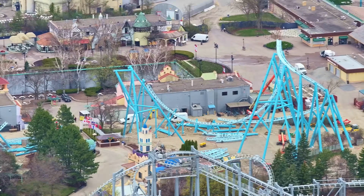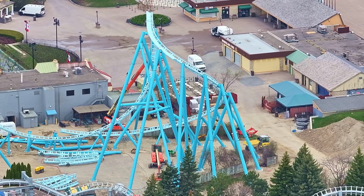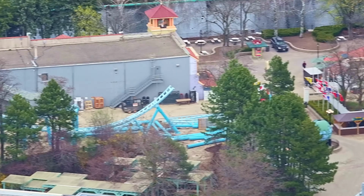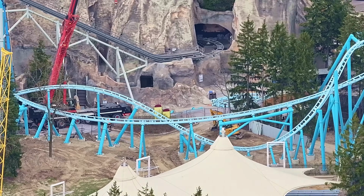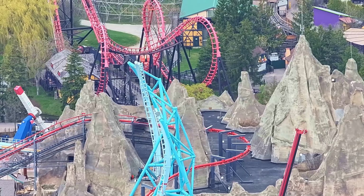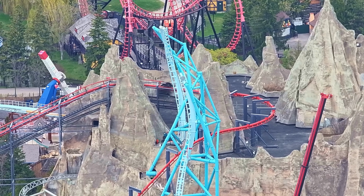So nothing is going on outside of torquing. They do have a lot of people. There is a bigger team now that has arrived that is getting the ride torqued and ready for commissioning and testing and all that. Well, they did work in the morning, by the way.